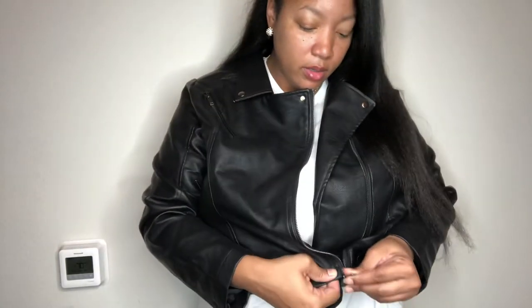Okay. This is the jacket. You can zip it right here. You can wear it like this, open. But let me show y'all how I'll probably be styling this jacket.